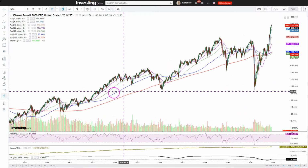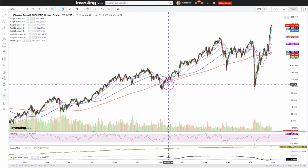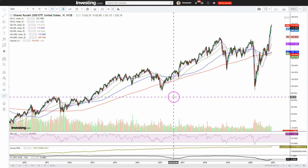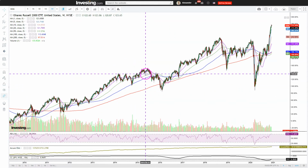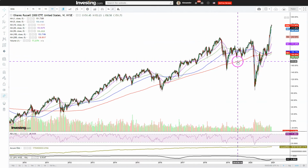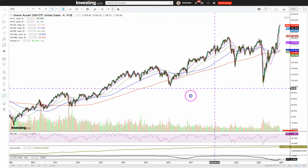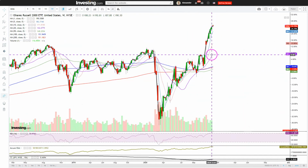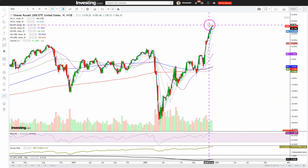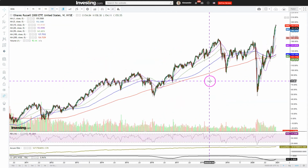You see here that in the past, the 20, 50, 100, even occasionally the 200-week moving average were support levels. The 20 especially is very commonly a support level. You see that it is very frequent for us to test it. That is the natural rhythm of the small caps. Here, we are way above that support level. Hence, this recent development, even though it is bullish, the bulls are in control, is an anomaly.